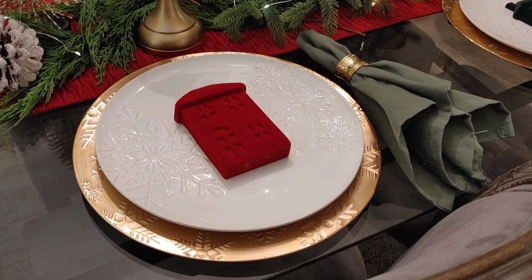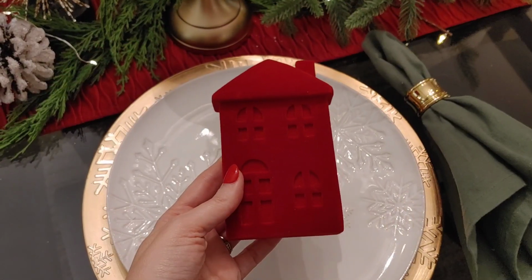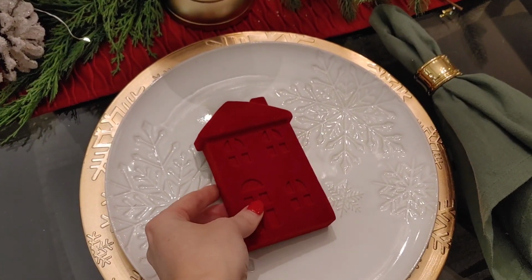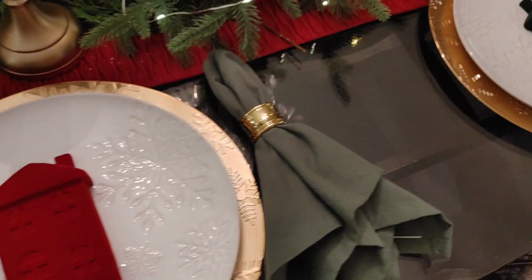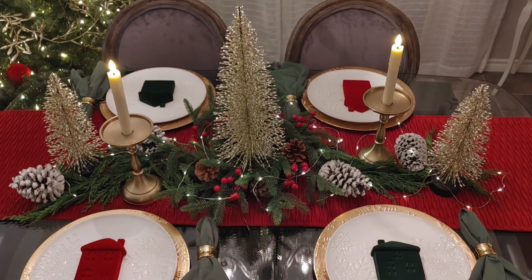But I got these gorgeous chargers from the Dollar Tree. The plates are from Walmart, as well as these really pretty little velvet houses. I got them in the red and the green, and I absolutely love them.